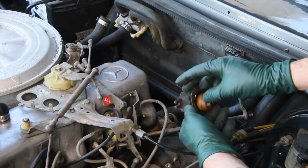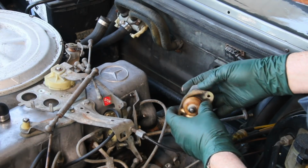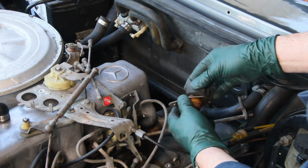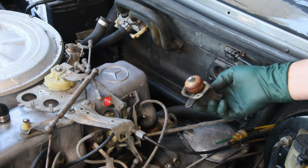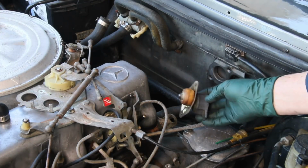So there's a number of places these can deteriorate. The rubber can rot and start to separate and crack, and this plastic ball can break apart like you see here, and that'll get really loose. Now we carry these new and used on my website. I've got a good used one, so I'm just going to replace that right now.